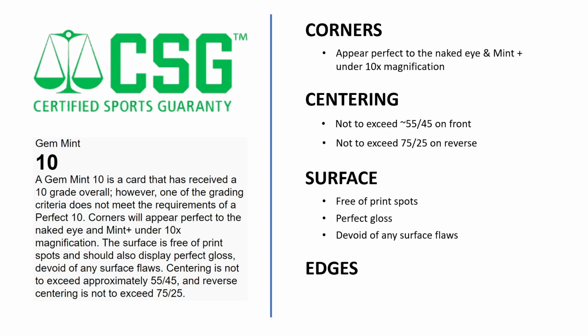Now, again, there's no specific notation for edges, which is weird that 3 of the 4 companies don't. But what it does say is it has to meet these perfect 10 criteria in order to even be considered for this Gem Mint 10. So without any mention of edges at all, I have to assume that it needs to meet the perfect 10 criteria, which would be flawless under 10 times magnification. That's probably going extreme, but that's what the definition says. So those are the definitions of the 4 major grading companies and what defines a Gem Mint card.